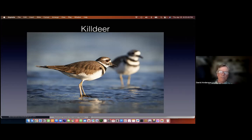And one of the unique things about this bird's behavior is they do a broken wing trick. Since they nest right on the ground, they're very susceptible to predators getting their eggs or getting their little chicks. So what one of the parents will do, if it sees, let's say a coyote or even a person, they'll pretend they have a broken wing, and they'll drag the wing along and make a bunch of noise saying, "Hey, look at me, I'm an easy meal, come get me, leave my eggs alone." So the killdeer are fairly common and pretty special birds because of this behavior.